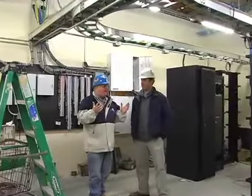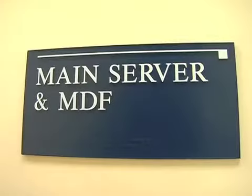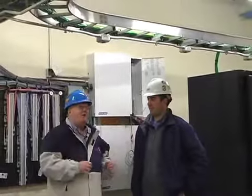Okay, we're in the brains, or what will be the brains of the building. It's the server room, and it says MDF, and I have no idea what MDF is, so tell me, Brian. MDF stands for Main Distribution Frame. That is basically the data center, or like you said, the server room. All the electrical or technology systems will come back to this room. So, if you're in love with wire, this is the place to be. This is incredible.